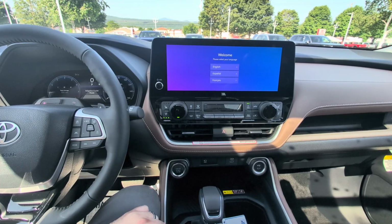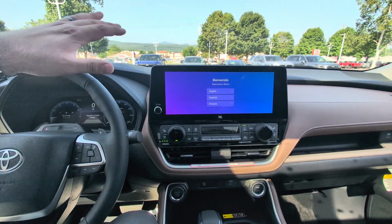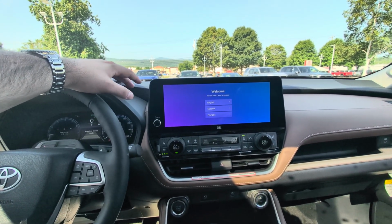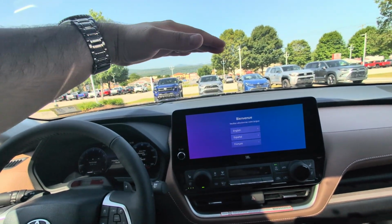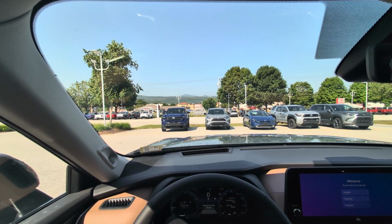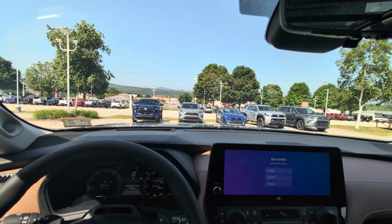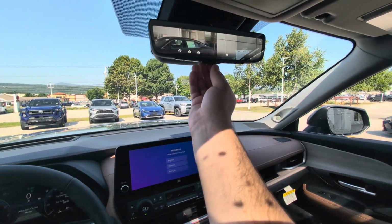You have physical buttons for everything, which is nice. The nicer JBL sound system. What I really like about this interior right here is Toyota has done a good job of keeping the screen large and modern, but also not having it go up into your sight line. So this is my eye level right here. I have the seat properly adjusted, which is a big part of this, and this isn't in my way at all. You have a digital readout for the rear view mirror.